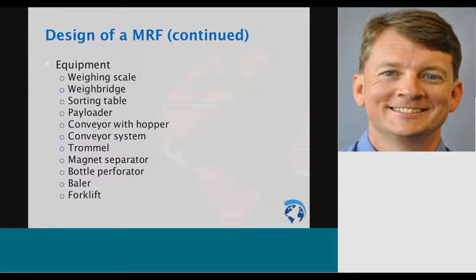So let's talk about some of the equipment that goes into the design of our MRF, the layout of our MRF. Well, the first thing starts with the scale. Typically, this is the first thing that people see when they come on site. We have to weigh the amount of material that's coming into our facility. We then use that scale to weigh out the materials that are leaving our facility. And then we know how much is coming in, and what different materials and how much of those different materials are going out.